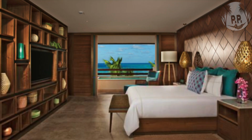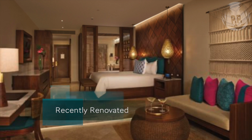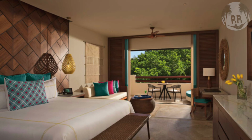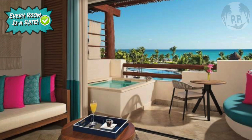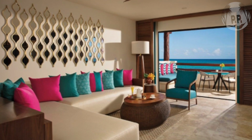The 412 rooms were renovated for an entire year from 2018 through 19, so pretty recently, and they're very nice and modern with marble floors and furnished patios and balconies, and a good amount of room for you to spread out as well. So every room is a suite, beginning with their junior suites that are 624 square feet, and they go up from there.